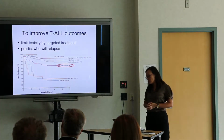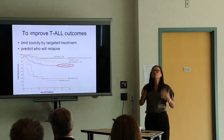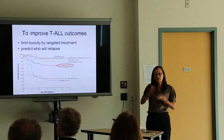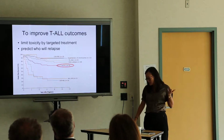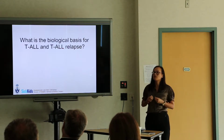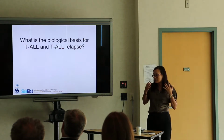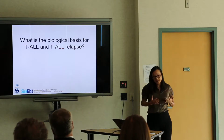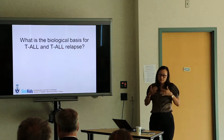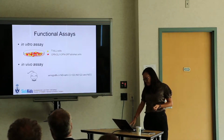And if there are clear goals to achieve in terms of improvement in T-ALL outcomes, it is to limit the toxicity and to predict those who won't respond to primary treatment or are going to relapse early, and give them either salvage treatment early or experimental treatment sooner, because time is clearly of the essence for relapse patients. So clearly there is a need for us to be able to some way identify who are the patients that are not going to respond, who are going to relapse, and give them secondary therapy sooner. And frankly, for T-ALL, there is no way. We don't have a classification system or prognostic marker that's sensitive yet and validated yet.